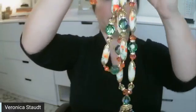These are the types of vintage pieces that, like I said, are straight off of a runway style show. It also has these very pretty little rhinestone rondelles that have been mixed in with everything. So it's just a gorgeous and outstanding piece.